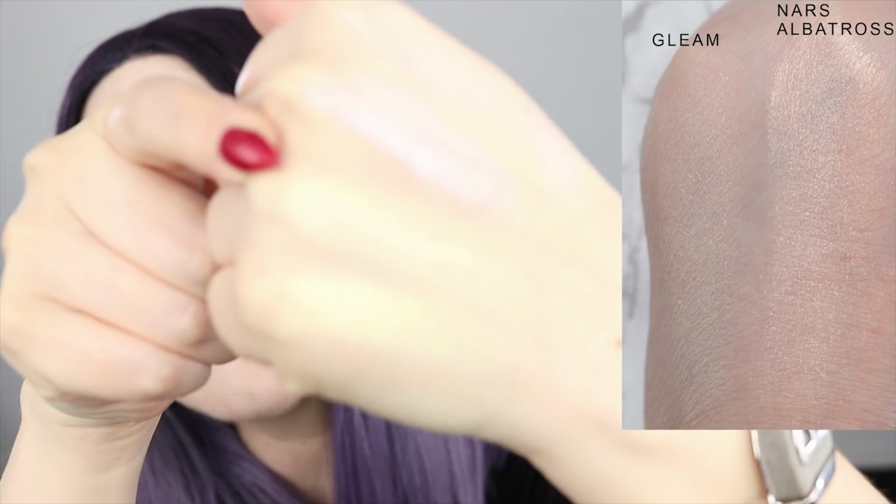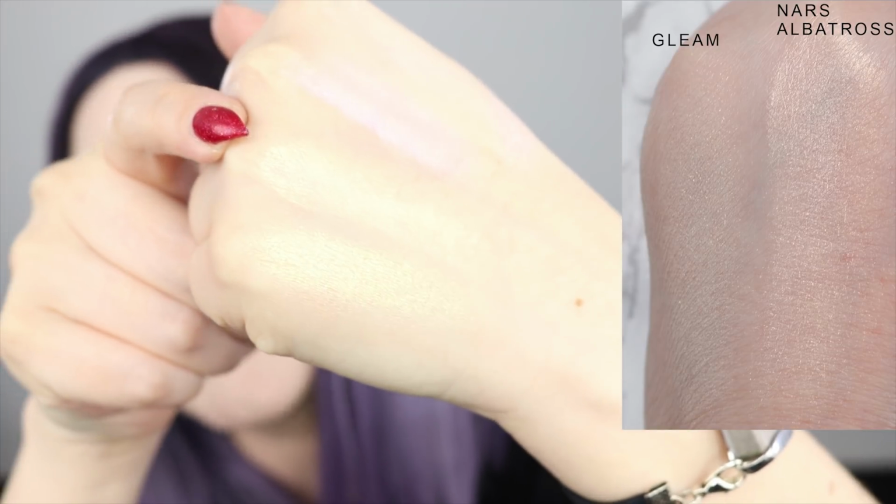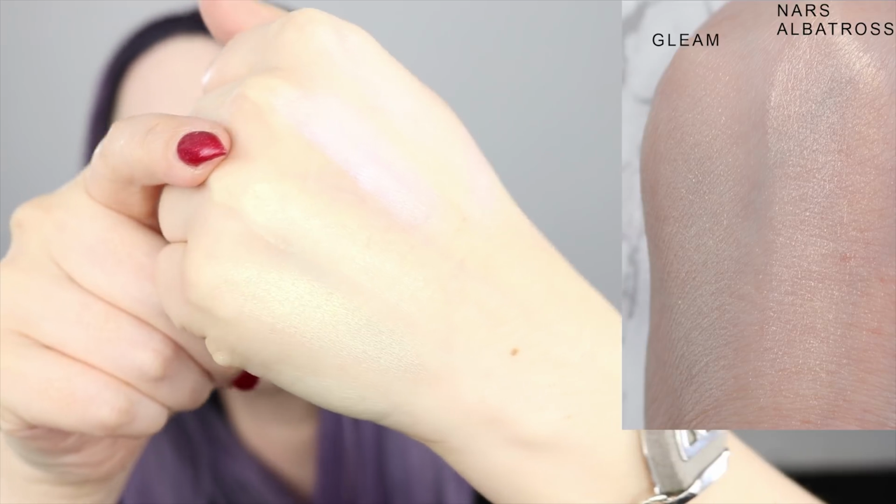This is NARS Albatross. It is a white-based gold. It's a much better look for my skin tone. So I'm deeply disappointed in the fact that the Makeup Geek highlighter is too dark for my pale skin. That was part of why I bought this palette. Let me show you the other swatches from this palette.